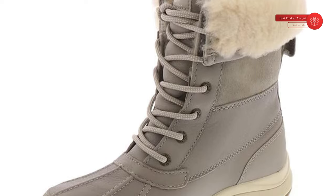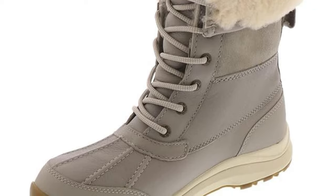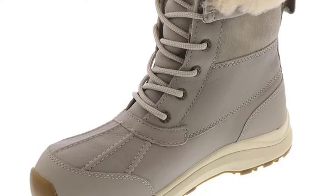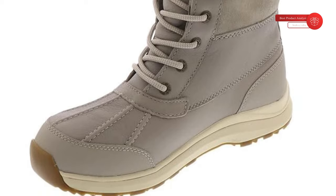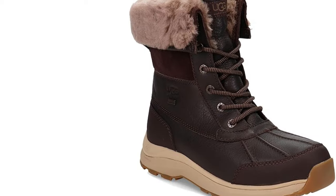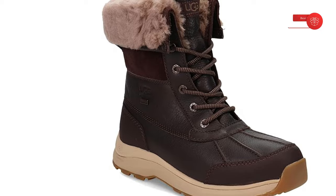Testing the warm and comfortable UGG Adirondack 3 was a true pleasure. The newest iteration of this winter boot boasts better traction and weather protection while maintaining the same fashionable style that we know and love. The sheep wool liner is warm, the leather is completely weatherproof, and the versatile style makes for a do-anything, go-anywhere boot.